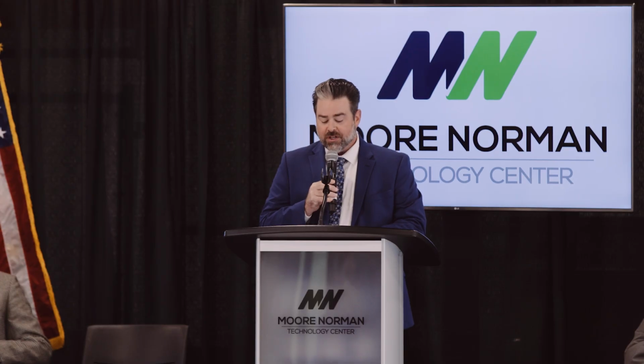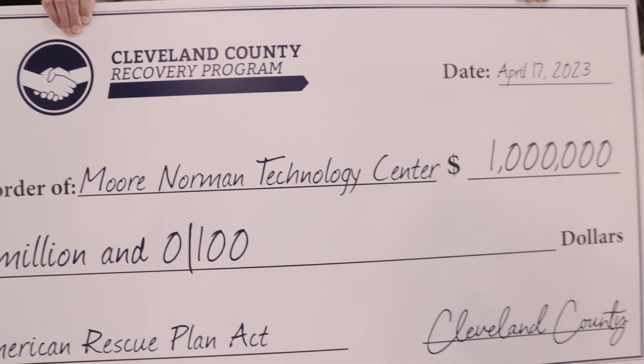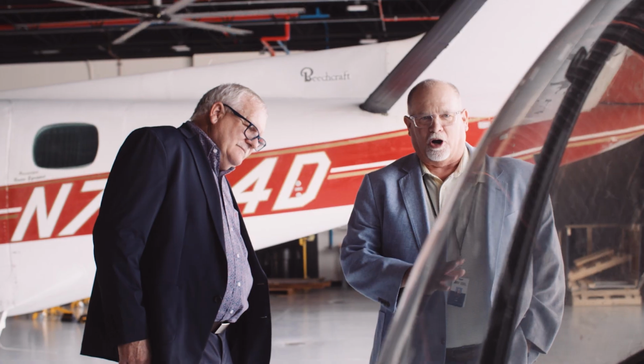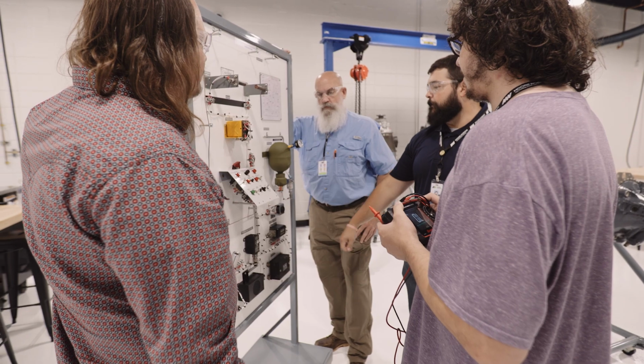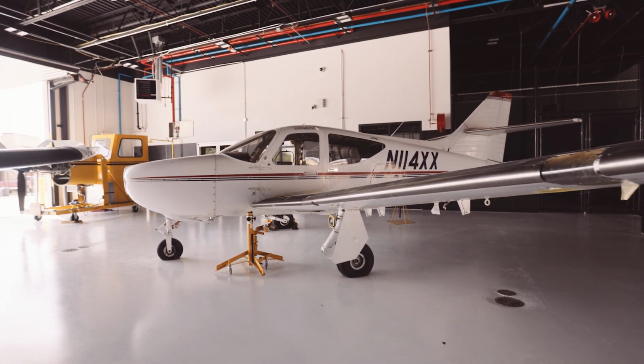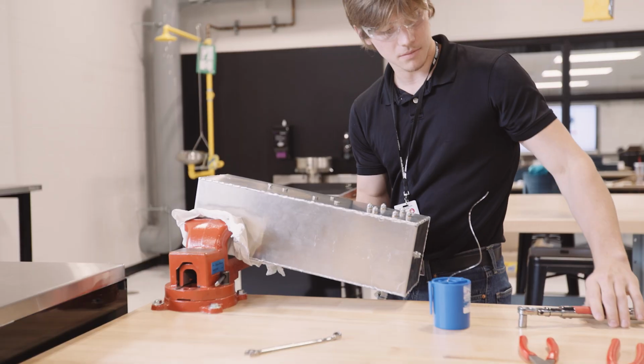We are honored with a $1 million ARPA federal funding grant that was allocated to us by the commissioners of Cleveland County. We're proud to be able to use the ARPA dollars to purchase all the equipment, tools, and other things that are necessary to make this happen. With the $1 million that we got, we were able to purchase the best of the best. The county ARPA, it purchased our trainers, 2 aircraft. It purchased us a helicopter and all of our tools that our students are going to be using throughout their time in the program.